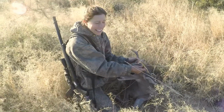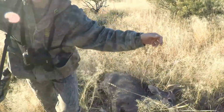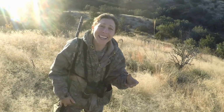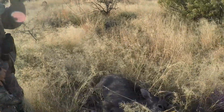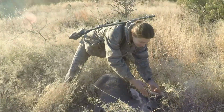Show him off. Get over there, show him off. He's the best deer I've ever seen in my life. Stop, I can't believe you. You know why he's the best deer I've ever seen in my life? Why? Because I haven't showered in a week and I'm ready to go home, dude. Oh my gosh. Show him off again. I want to get a good close-up of him. He's nice.